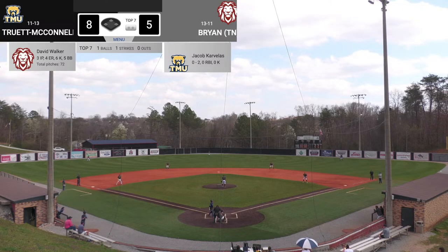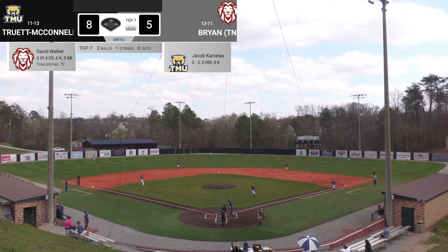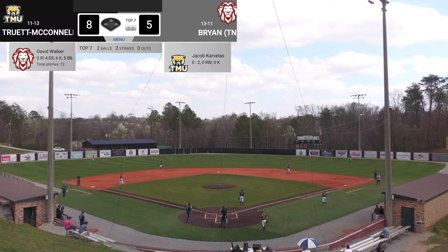Pitch, ball two outside. Walker's got to get back in the zone here. Definitely don't want to give up a walk after giving up a solo home run. There's a pitch with Walker, and that's going to be a fly ball back here behind the plate. Bradley Prince looks like he's got a beat on it, and it just falls back behind the backstop net. So that's going to bring the count to a two-ball, two-strike count.